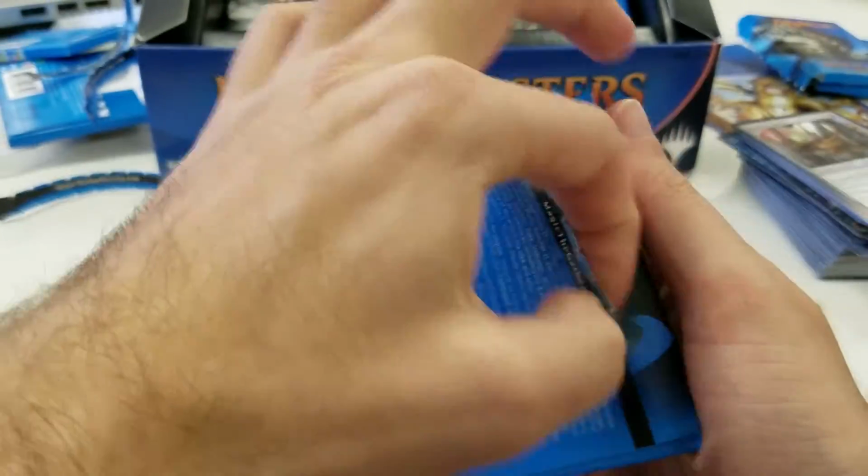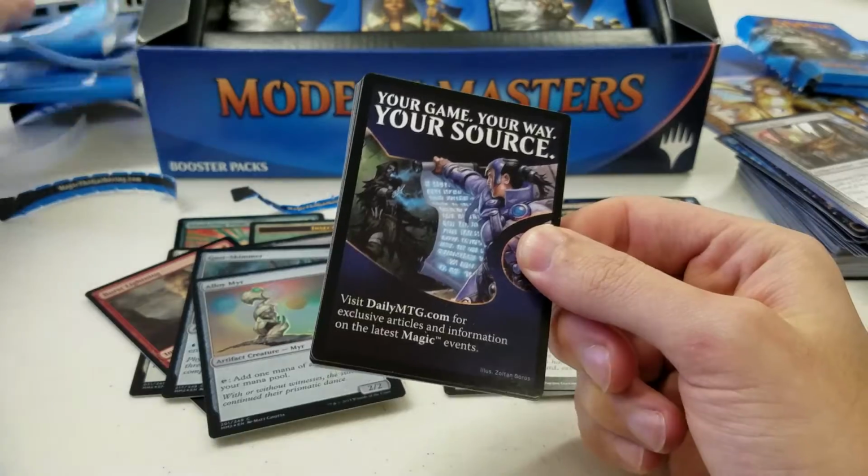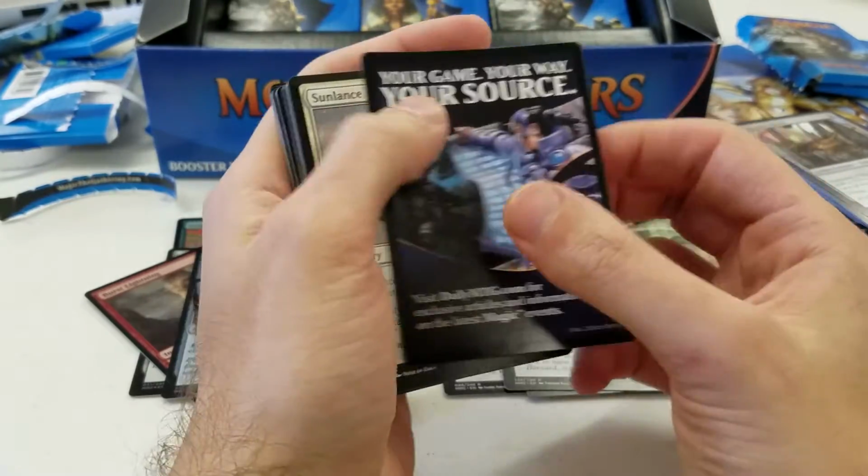Oh, I'm not doing the box properly. That is not how it's supposed to be opened. For those at home, that's not how you do that.